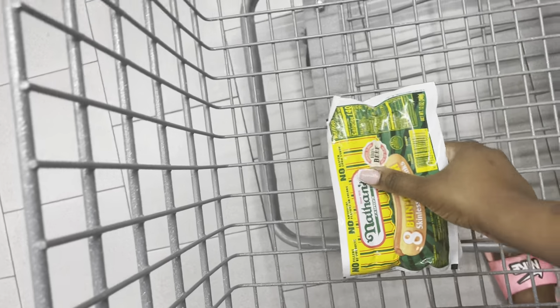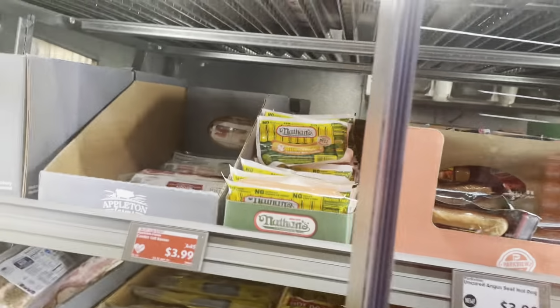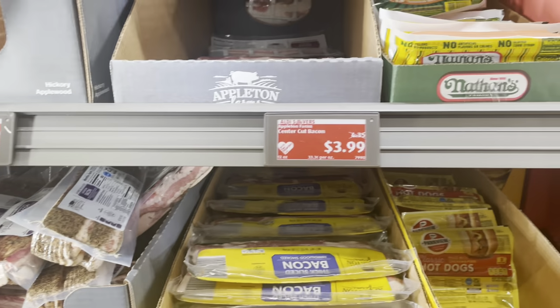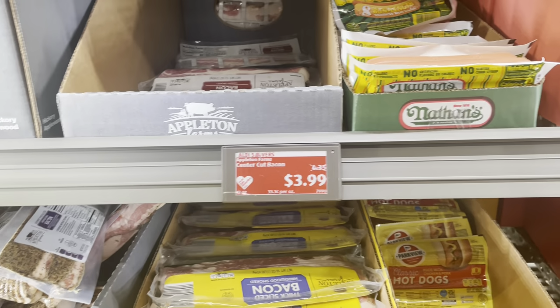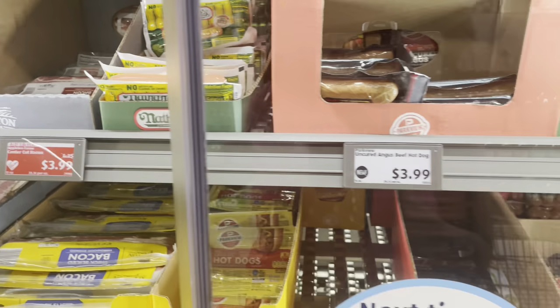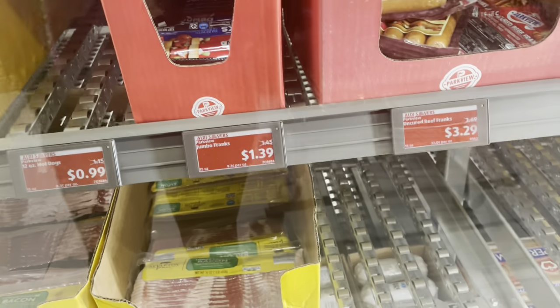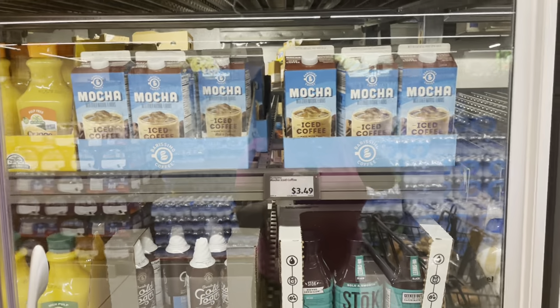Also getting two things of Nathan's hot dogs. Let's see how much these are. The hot dogs, they ain't telling me how much Nathan's hot dogs is. Where the pricing, y'all? I want to go there because the Nathan's hot dogs are there, but that's not the price of them hot dogs, y'all. Okay. I don't see the price of them Nathan's hot dogs. Let's keep it moving.